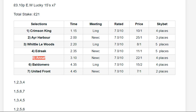Well, you've got one at 15-2 and one at 22s. I looked at the one at 22s, and to be fair, it's got a chance. It ran poorly last time on turf, but it's an all-weather horse. But I think Baldomero has got the best chance, and it's also the same owners that own both horses. So how many times have you seen the outside of the 2 coming in? But anyway, I've had to decide on one of them, and Baldomero is the choice.